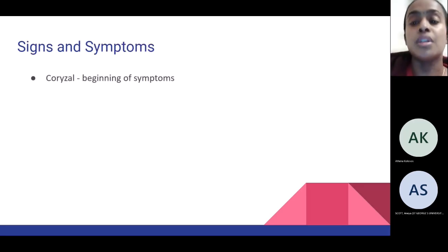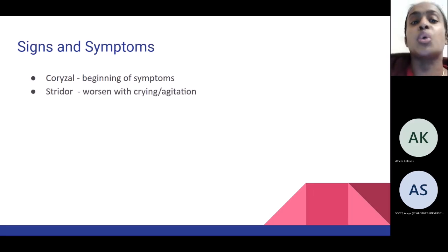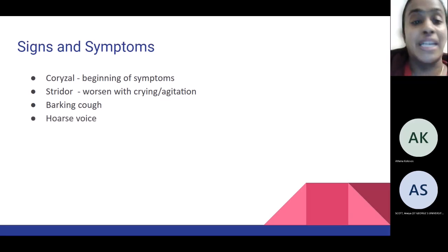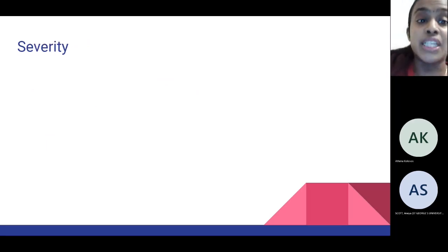What are the symptoms? Initially the child might present with cold-like symptoms, and then they go on to develop stridor. It's particularly on inspiration, you get this characteristic noisy breathing. I would mimic it, but I would be very horrible at doing it, so I won't. It's usually worse with crying or agitation. They usually have a barking cough. They might have a hoarse voice, fever. They have increased work of breathing.